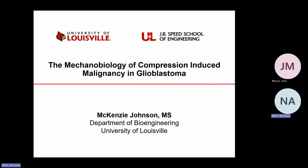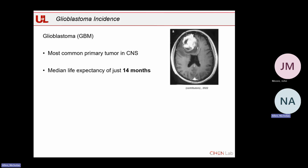Okay, thank you for the introduction. My name is McKenzie. I am a new PhD candidate. I work in the Chin Lab specifically. Today I'm going to talk to you about mechanobiology of compression-induced malignancy in glioma. Y'all hear me well, even in the back? Okay, good. So I mentioned glioblastoma.